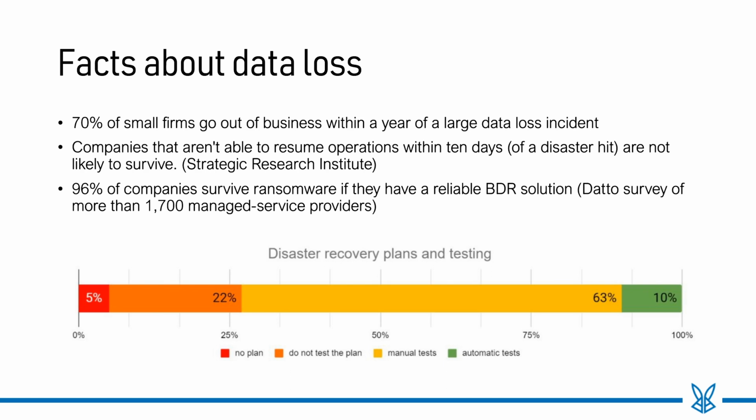Then 63% of the companies have manually tested plans. That is not totally bad, but it's a waste of resources, and it means the moment you stop testing, you can't be sure your plan still works. So it could have stopped working, and in production, 2 or 3 days' worth of content lost can mean a lot.